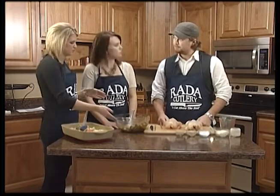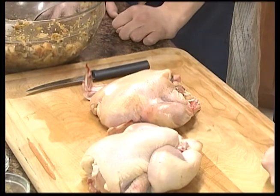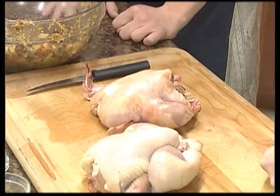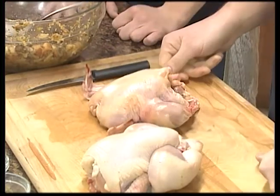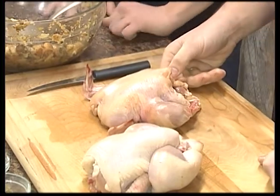And you use a spoon to scoop it in. That's the easiest way to do it. Well, you can use your hands, but this is perfect to shovel it in there. So, all right, thank you so much.